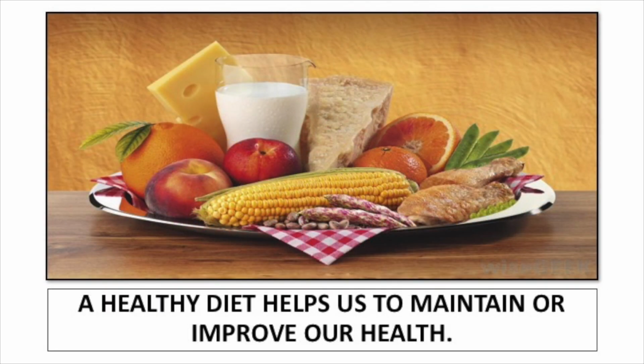A healthy diet helps us to maintain or improve our health. Yes, and on this plate here, you can see lots of healthy food. What food can we see, guys? Milk is a good healthy drink. Corn. Oranges. Apples. How about at the back here? What's this? Cheese. Cheese is another dairy product.